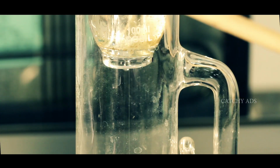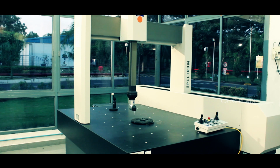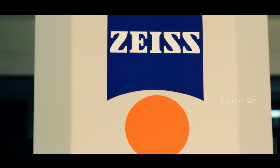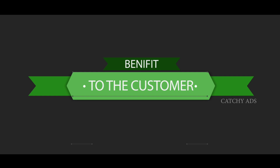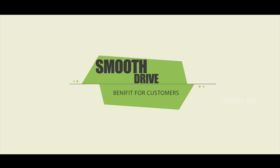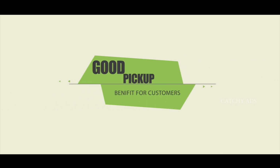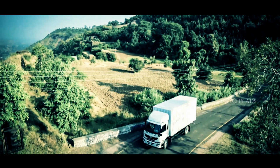Each grade of Valeo Friction Materials is carefully designed, developed and validated by the R&D Center in France. The friction materials are tested in sophisticated laboratory for their wear resistance, coefficient of friction, fade resistance, judder properties, and much more to ensure the end customers get low wear, longer life.